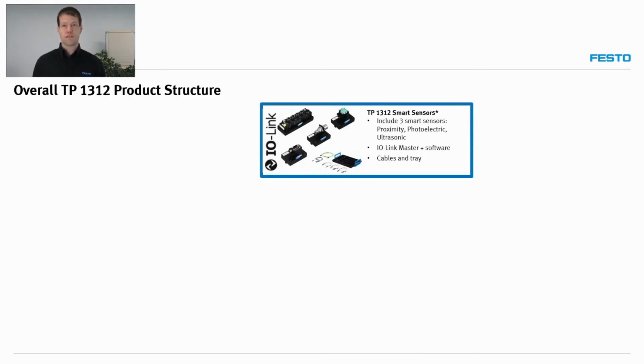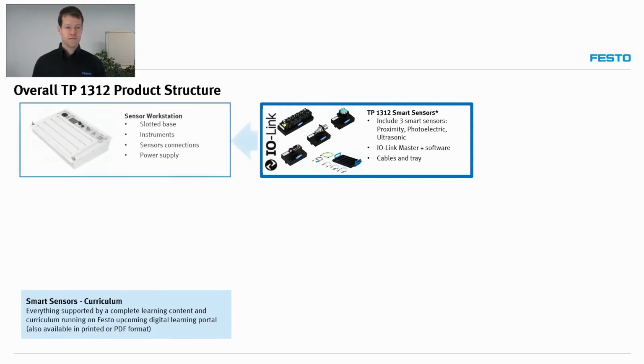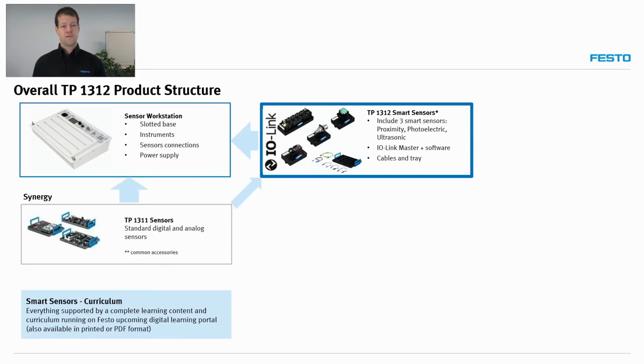Overall, if we look at the structure, we have the TP on smart sensors, and with that we have some curriculum. The sensor workstation, I mentioned, is a nice to have, but it's not mandatory. If you do have TP1311 on conventional sensors, then you don't have to purchase the target objects and the slide unit. So there's some synergy between the two, and what a lot of people like to do is to teach conventional sensors and move on to smart sensors after.